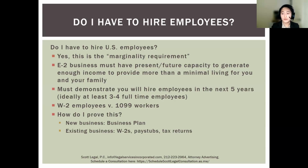And let's compare W2 employees versus 1099 workers. Generally, W-2 full-time employees are favored when we are talking about hiring employees for E-2 purposes, for meeting the marginality requirement. Now, in some cases, hiring contractors, 1099 workers, could be appropriate, and this will also depend on your industry. In certain industries, it is the industry practice to hire 1099 workers rather than W-2 employees, such as the construction industry, for example. Maybe it is common for you to hire multiple 1099 workers to do the work instead of hiring W-2 employees. In that case, you will show that you have generated sufficient employment through your forms 1099 and other forms of evidence other than W-2 employees.